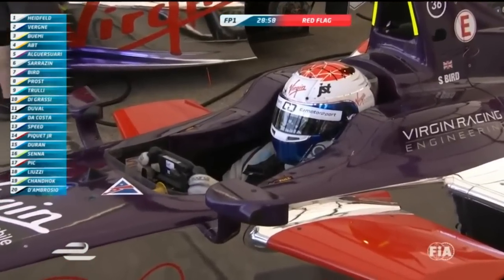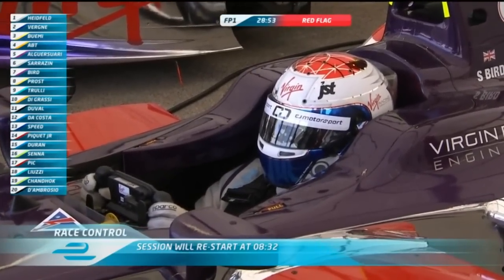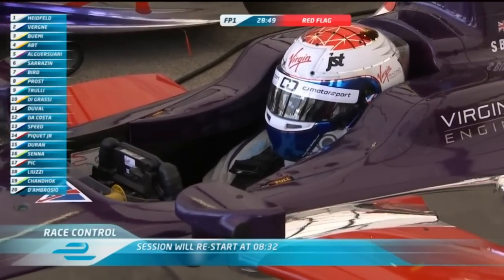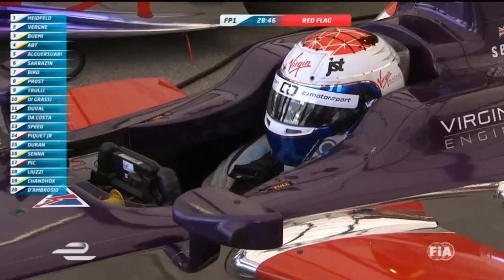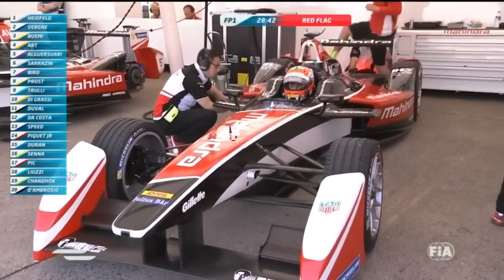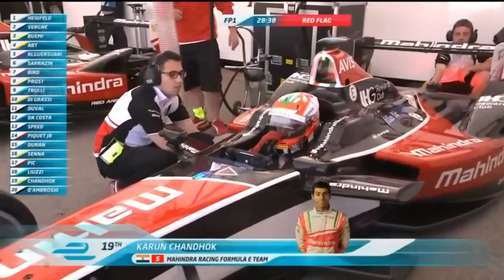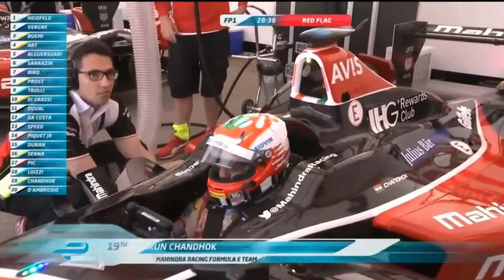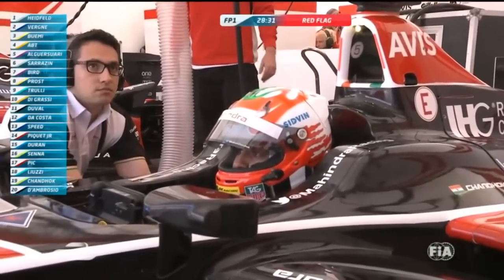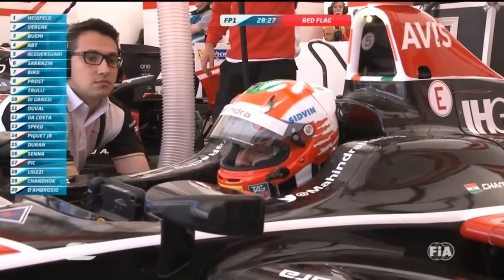There is Sam Bird, the man who won so comprehensively in Putrajaya, was second in the championship leaving the second race of the season in Malaysia, but since then hasn't been back on the podium. The closest he came was last time out in Monaco, where he finished fourth, trailing Nelson Piquet Jr. across the line. And there's Karun, who took us round for a lap earlier on, currently down in 19th position in the standings. But he only completed 4 laps, everyone else completed 5, and he was going quicker in that first sector compared to everyone else.